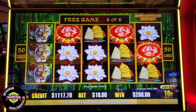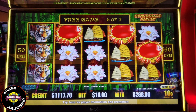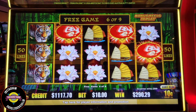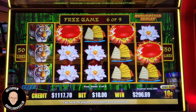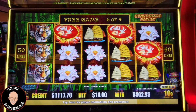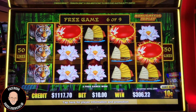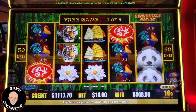Okay, we have extra spins. We get 3 more games on this one. You know, some of them were 6, some of them were 3. This was 3, so maybe let's make them count. That saved me there. I'm not gonna touch it. I'm gonna let the Panda Magic do his or her own thing. Is Panda Magic a boy or girl? I don't know. Okay, what we got here?